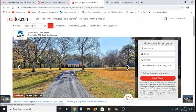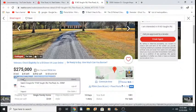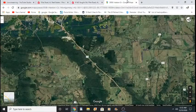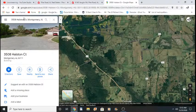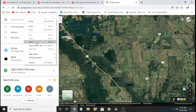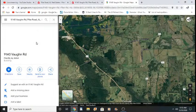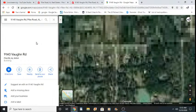Not bad. It's not to my liking in the style of house, but for less than three, and it's already contingent, so it's already sold. But not bad at all. Under $300,000, that's pretty good. Let's see how far out it is. Usually if it's a Pike Road address, it's really far out, which is good.